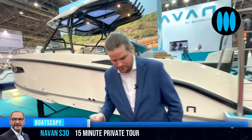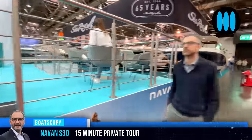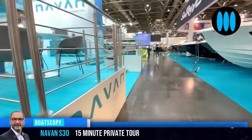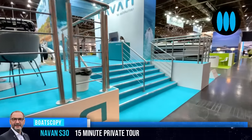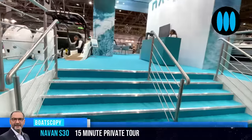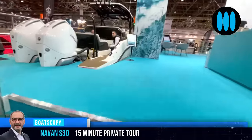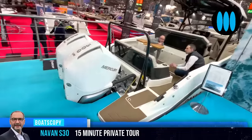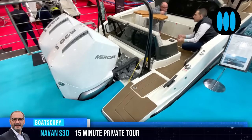So we go aboard and discover the layout of this boat. It's an open boat, a walk-around layout. All the Navan boats are outboard boats, so outboard propulsion.